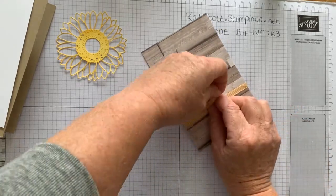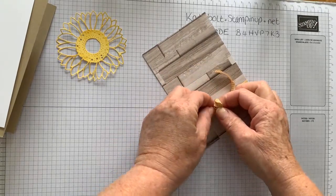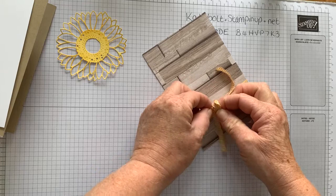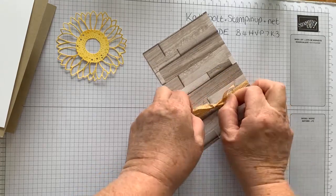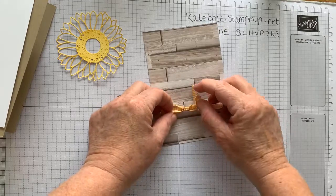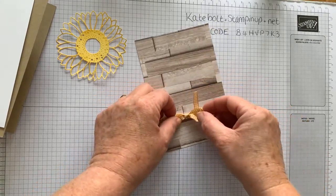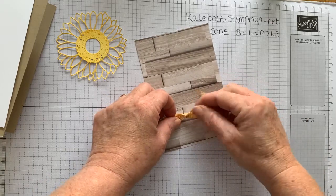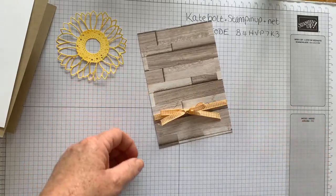I'm going to do a little bow. Oh, brilliant. That sounds idyllic, Carol. We all need a little break now and again. We all need to do our own thing now and again, don't we? Right, okay. So let's trim that up.